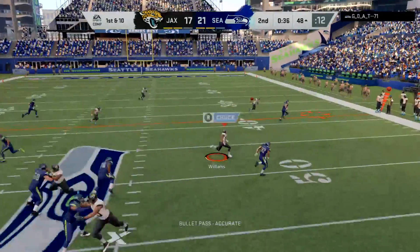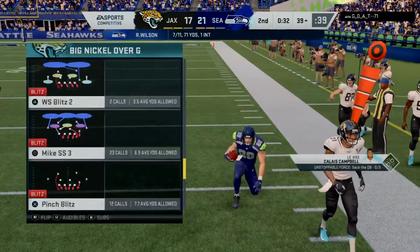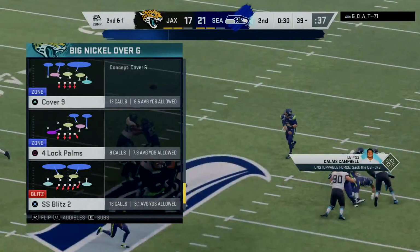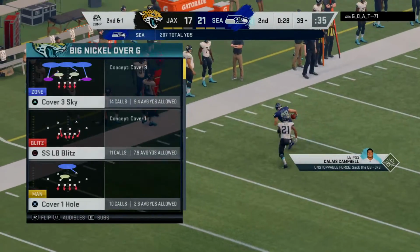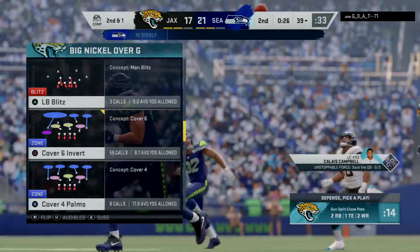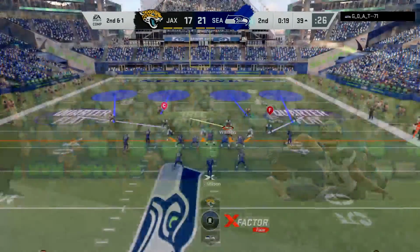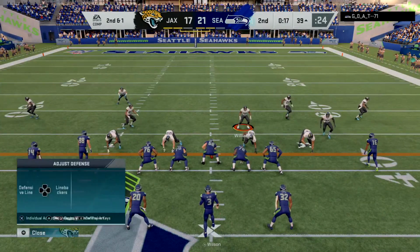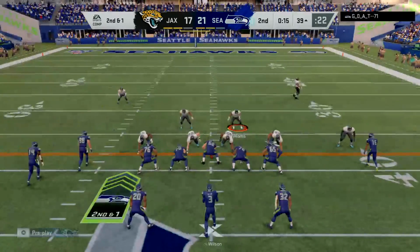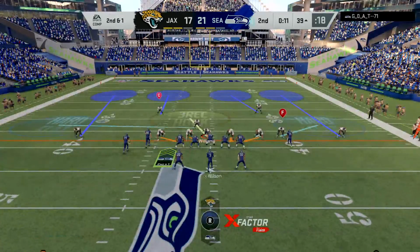After the interception, here's Wilson. That's into the hands of his tight end, Will Dissly. Now he's tackled a yard short of the marker. Good gain of 9 on 1st down at the 39-yard line. That last catch short of the marker by just a yard leaves him with a very manageable 2nd and 1. It's going to be a long day.